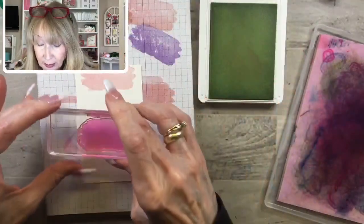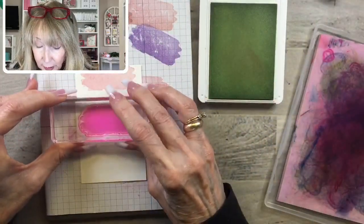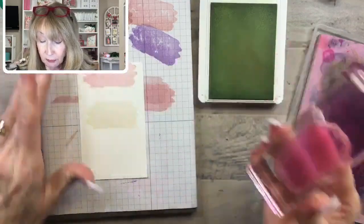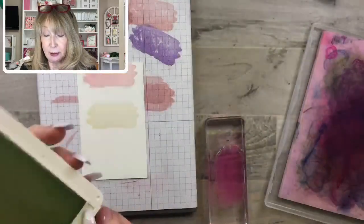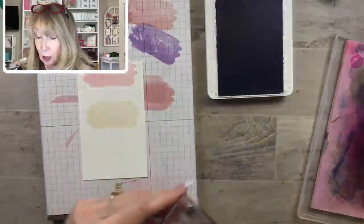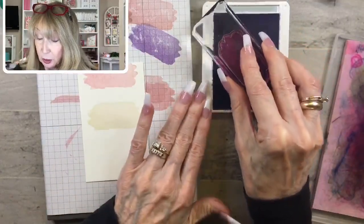And then we're going to put this down, leaving about 1/2 inch in between, because remember, we need to get 6 colors on here, 6 stamps of watercolor wash. And there's our beautiful Soft Seafoam. Okay, now we're ready for Highland Heather. So we'll do that next. And that's our lighter shade of the purples. The other one is Gorgeous Grape.